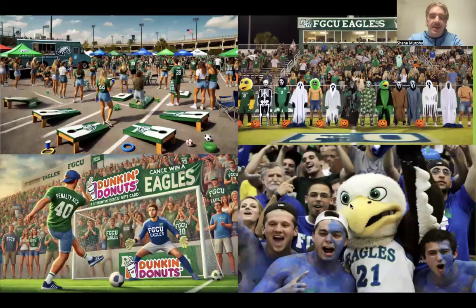And then these are some AI generated pictures. I think it's a good representation of what the whole night would look like. You can see over in the top left here, you got all the fans hanging out in the parking lot. You got the cornhole, the rings around, the little soccer balls for the kids, and you got the food truck over there in the corner. The top right, you can see all the Halloween costumes and the people in the stands cheering them on to see whose is the best.